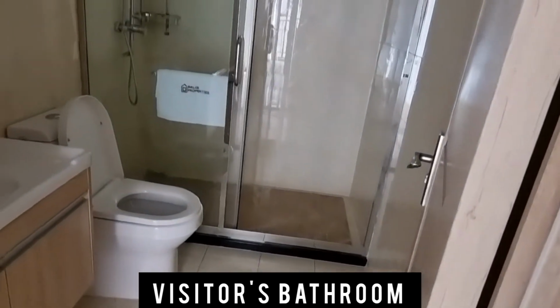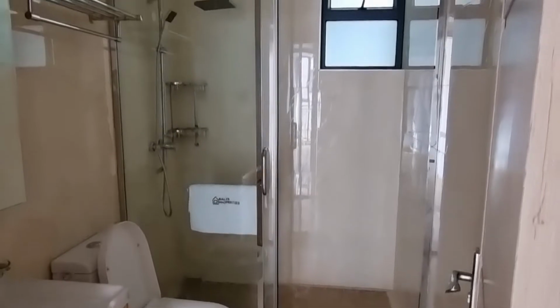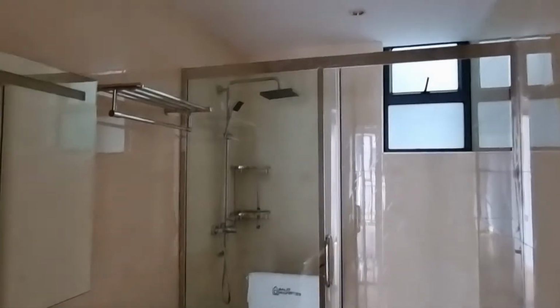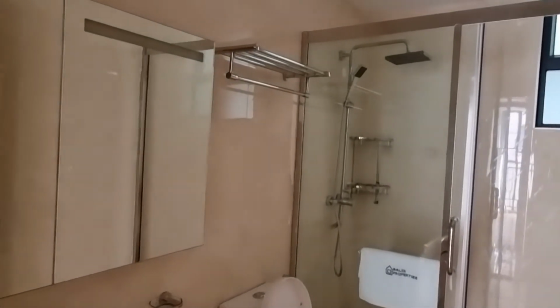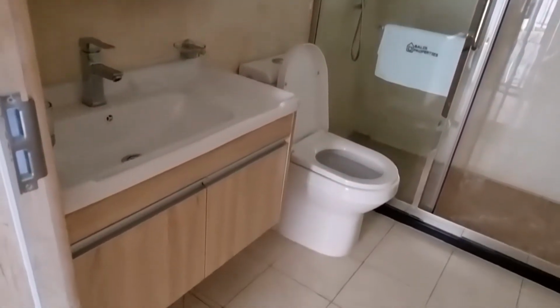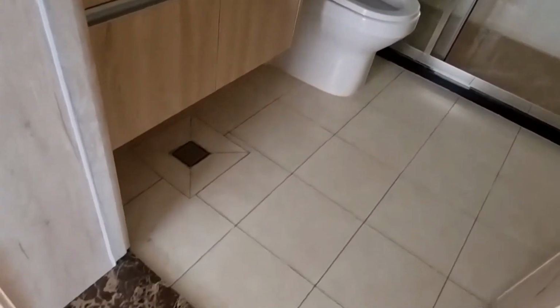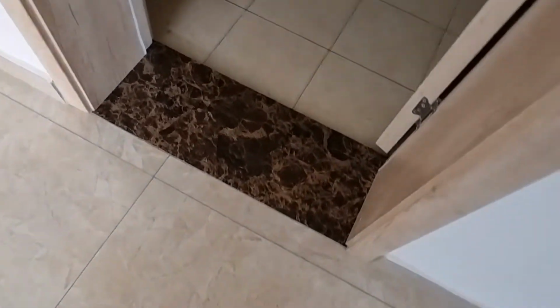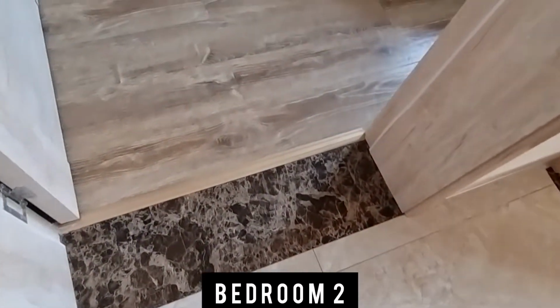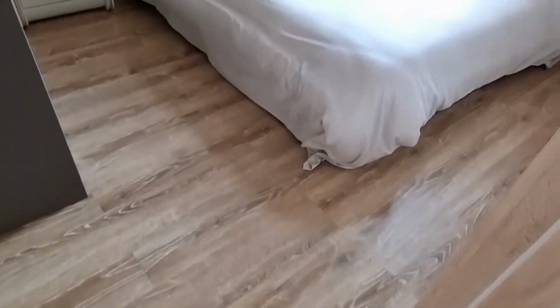The visitor's bathroom is right opposite the bedroom. That's our first bedroom. The bathroom accessories come as they come. You have the towel rail, you have the smart mirror. You do not need to buy an extra bulb. We got you covered. We have a cubicle.